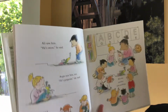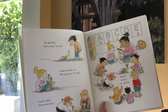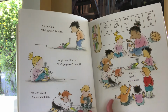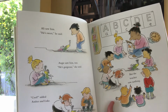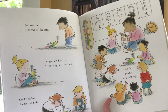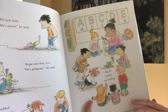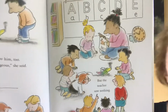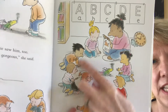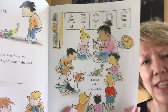No, I didn't miss a page. Allie saw him. He's sweet, he said. Angie saw him too. He's gorgeous, she said. Cool, added Amber. But the teacher saw nothing. So there they are in their little circle. All the children see him, but the teacher doesn't see him. What do you think that is?